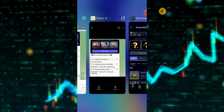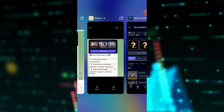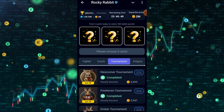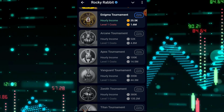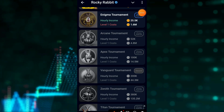So I'm going to look for, under tournaments, Vanguard tournaments. So the section is tournaments, and I'll look for Vanguard tournaments. At the right top corner of that section, you see choose superset. So that's where I clicked on.